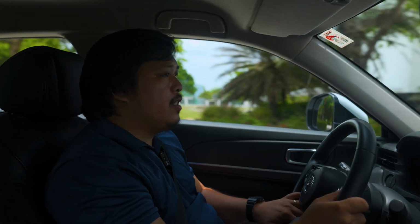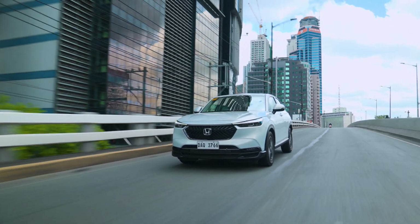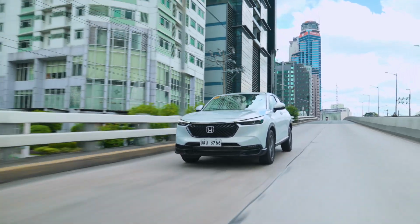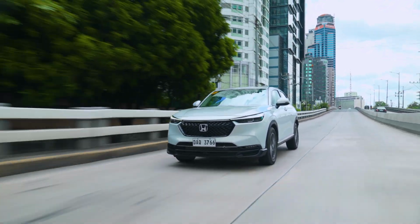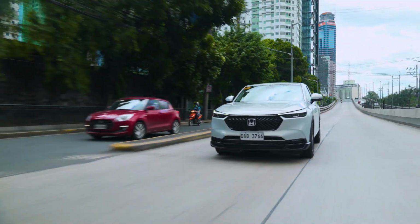But granted that it comes with advanced technological features and good looks, if you may, do you think that that price tag is justifiable? Let us know in the comment section below.